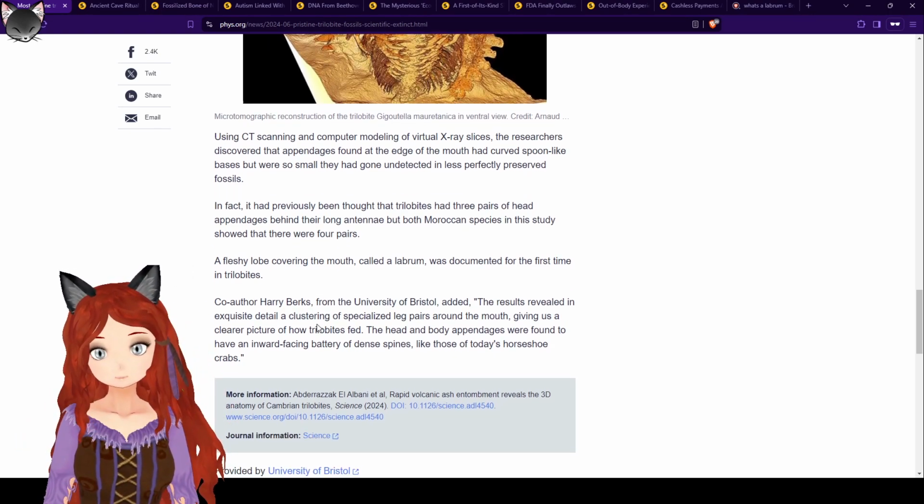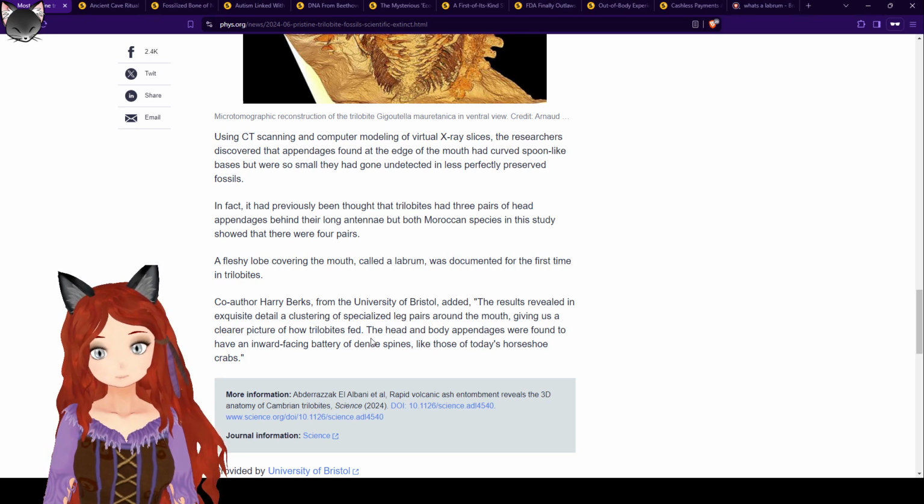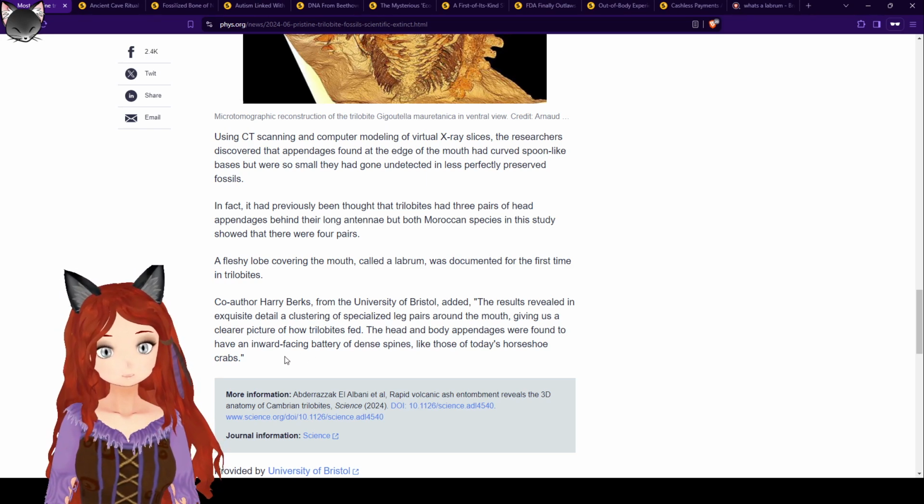Co-author Harry Berks from the University of Bristol added, the results reveal an exquisite detail of clusterings of specialized leg pairs around the mouth, giving us a clearer picture of how trilobites fed. The head and body appendages were found having inward-facing batteries of dense spines, like those of today's horseshoe crabs.